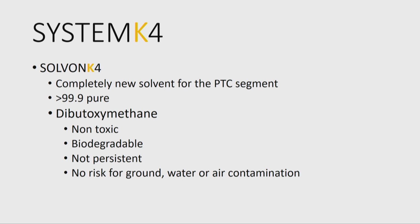It is an ultra-pure solvent. We do quality assurance on every single batch of solvent that is produced. We look at its concentration, we measure its flash point, and we keep those records going back many years. In fact, we have records going back to our original batches of solvent, and we analyze them to make sure there have been no changes in the solvent over time. Dibutoxymethane is the chemical name for it, and it has a lot of nice benefits: non-toxic, biodegradable, and so on.